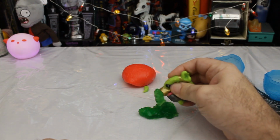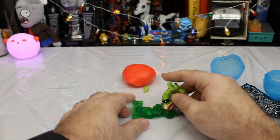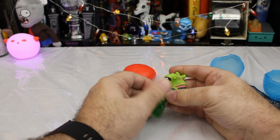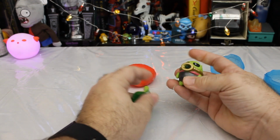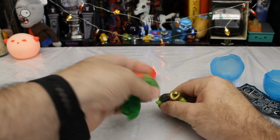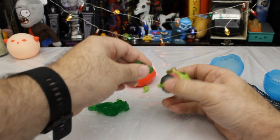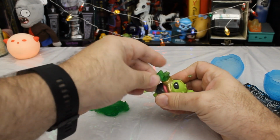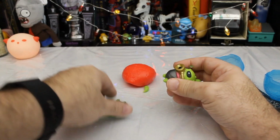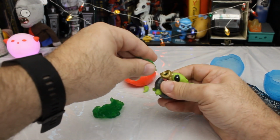So I guess I've just kind of squish him and feed it all in there. Come on. Let's get more in there. Suck up that snot. What you have to do is start with a smaller piece. There we go. That worked. Just gotta kind of thin it out.